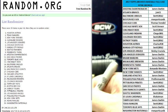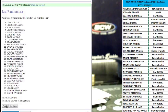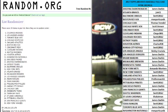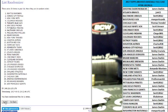And now the Gene Hackman buyback auto. 1, 2, 3, 4, 5, 6, 7, 8, 9, 10, 11, and the 12th and final time. That's going to the Tigers.